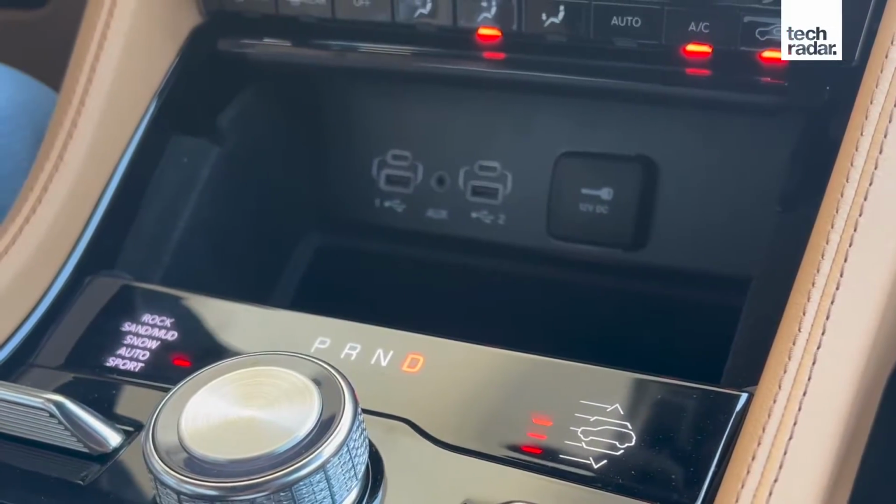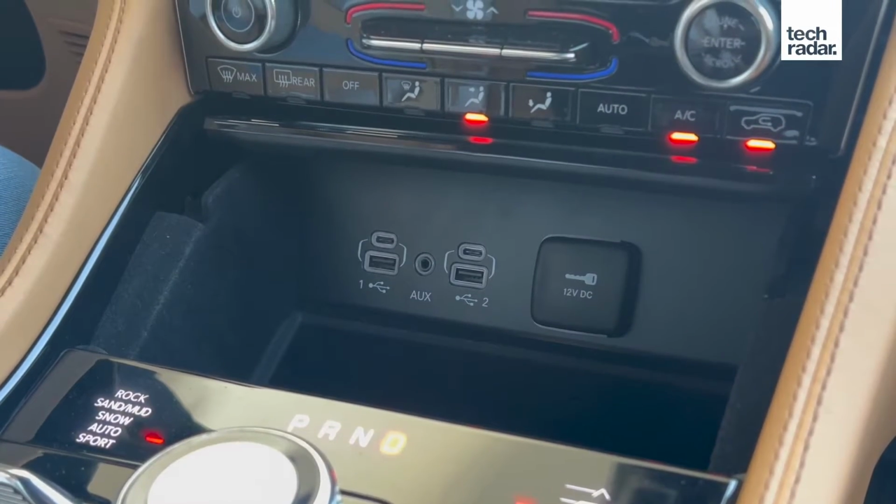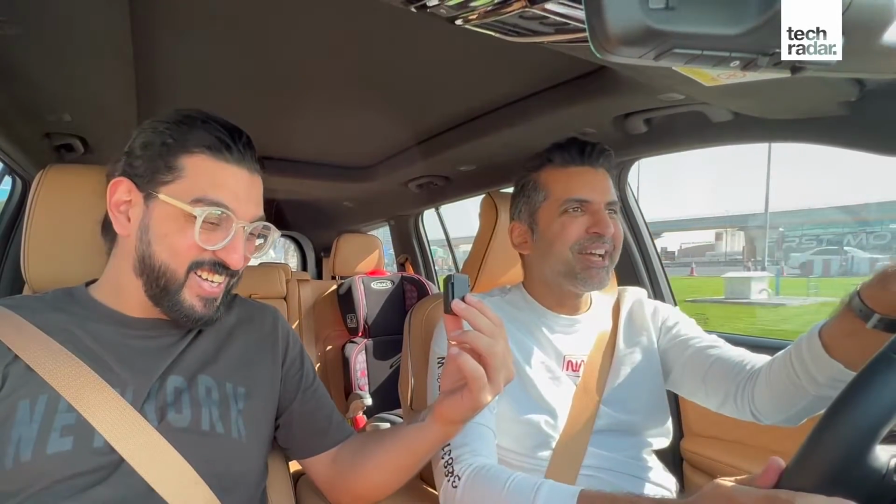That works quite nicely. One thing I noticed over here is for auxiliary, it's got Type A and Type C. So you can use either Type C or Type A. There are a total of 18 USB ports on this car, a mixture of Type A and Type C ports.